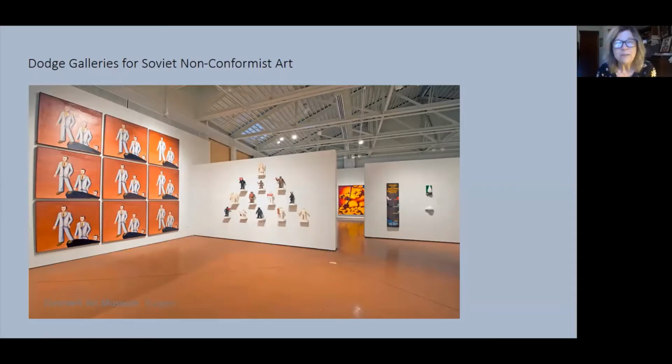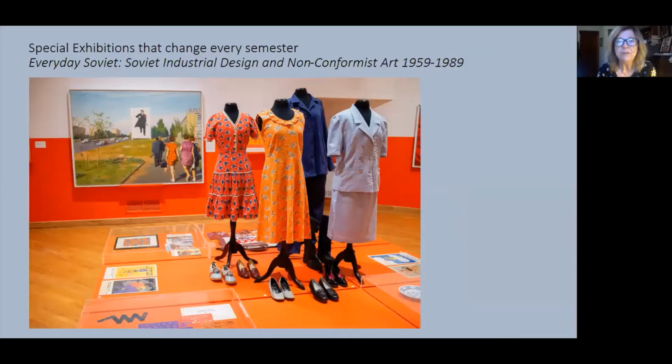We also have special exhibitions every semester. This semester we have an exhibition called Everyday Soviet, Soviet Industrial Design and Nonconformist Art from 1959 to 1989. And this is an installation view of the gallery as it looks today.